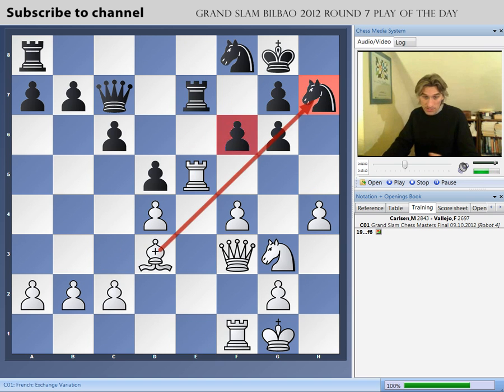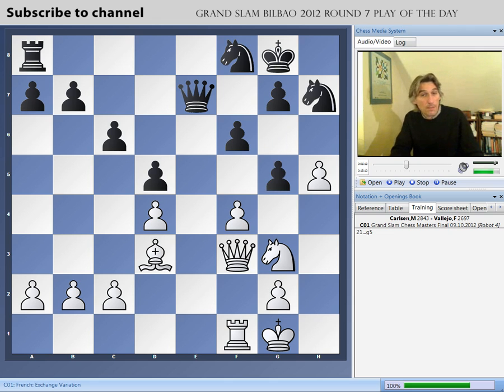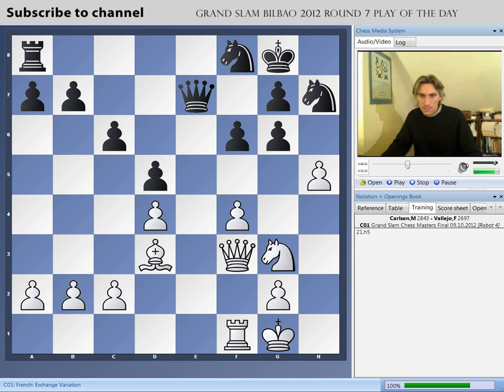But okay, h6 played. As I said, I think now white is doing extremely well after h5, and frankly I was amazed that Vallejo managed to hang on for so many moves, but there's a lot more to see in this game. If black tries to close things with g5, then h6 is a great move, and if g6, f5, you can see this knight is terrible, whereas white's pieces are just flooding into the position.